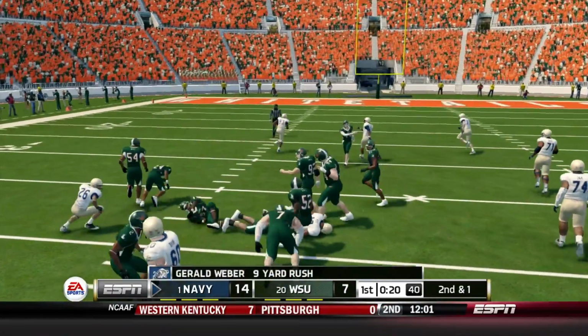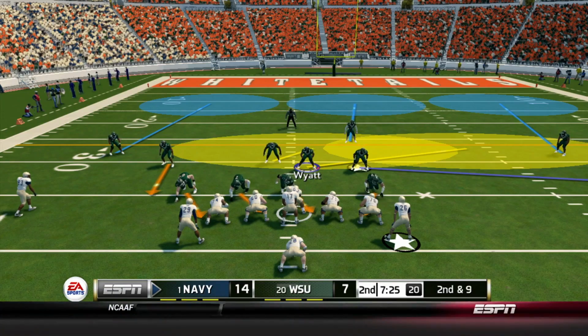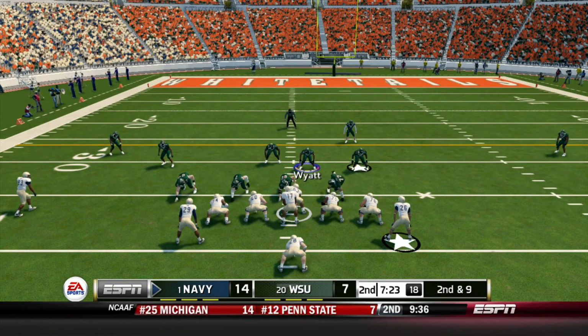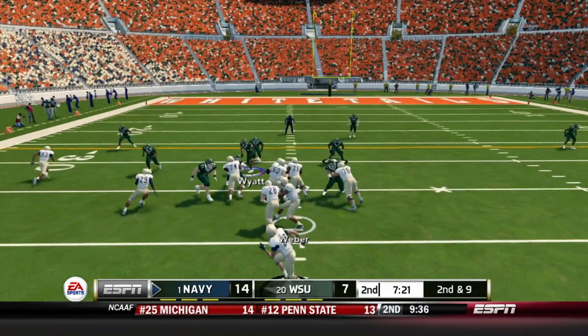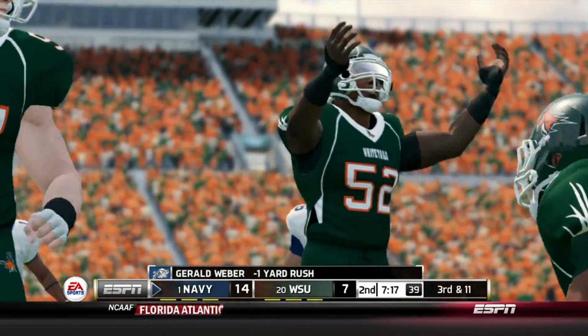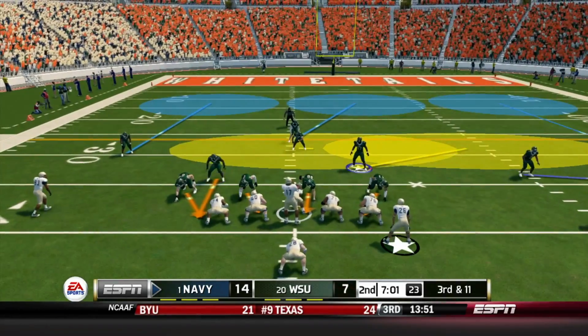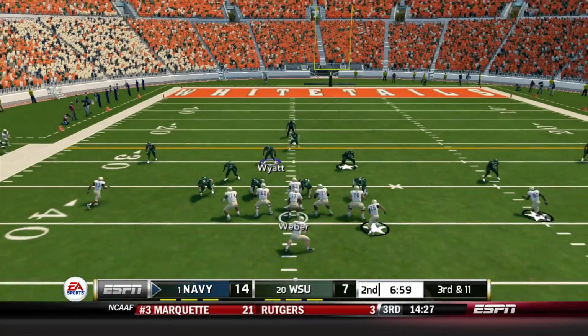So here is Weber on the keeper up the middle. He's going to pick up 9 yards. Maybe if you would have pitched that one, we could have possibly intercepted it. So now they're past the 50-yard line at about the 35. Here's a big hit by Blake Childress, and Weber will lose a yard. So now they get into another 3rd and long. We got to come up with a stop this time.